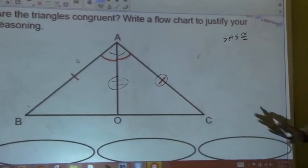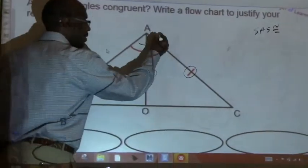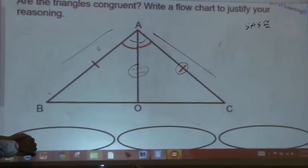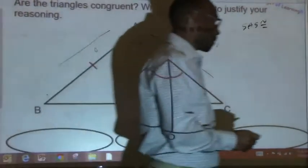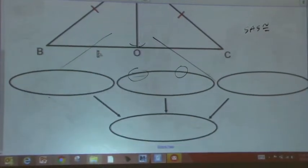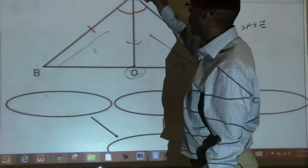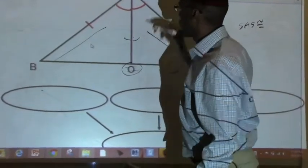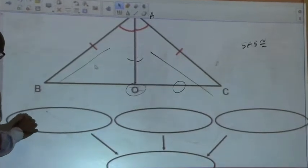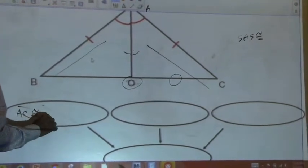In other words, this side matches this side. Side AC, I need to move it up. How can I move it up? He says, do the finger thing. So what's the top letter up here? A is an apple? There we go. Side AC is congruent to side AB.